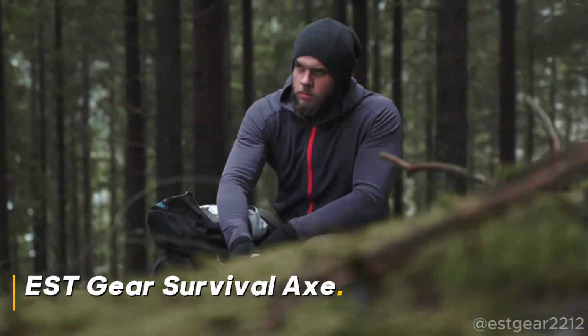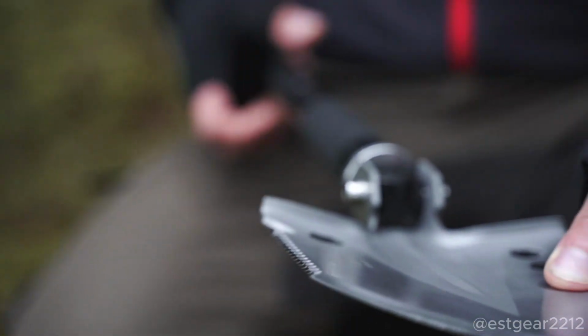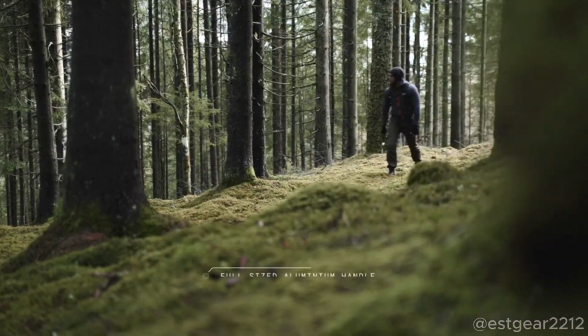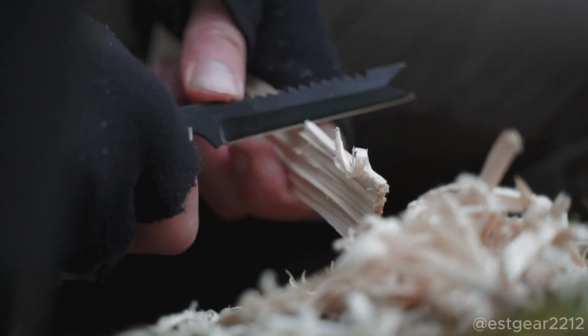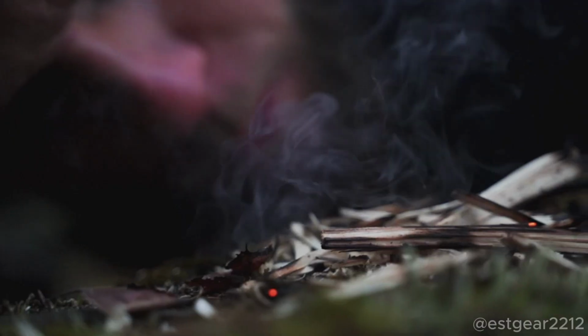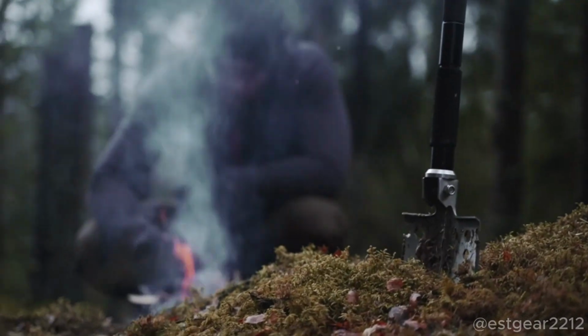The EST Gear Camp Survival Axe is a compact powerhouse of functionality. This axe and shovel combo packs 21 survival tools into one portable package. From a knife and saw to a bottle opener and fire starter, it's got everything you need for outdoor survival. Made with high-quality materials and backed by a lifetime replacement guarantee, this tool is ready for any adventure or emergency.